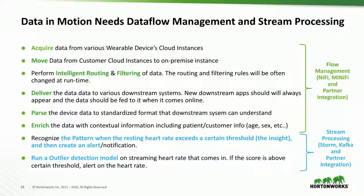Now, I will go quickly over this slide. You can actually have this as a takeaway, but the idea here is we're acquiring that wearable device data from the cloud. We're going to move that data from the cloud instance to the on-prem, we're going to perform intelligent routing and filtering, and deliver the data downstream. We need to parse. We need to enrich. Now, in the blue, we're going to do pattern. We'll look at the pattern of the rest heart rate, see if it exceeds a threshold, create an alert. We even are going to be running outlier detection models.